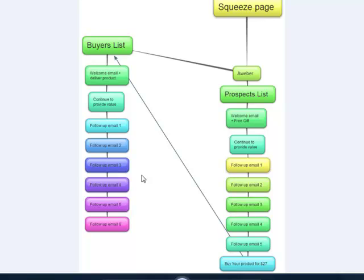So this is your basic model of your sales funnel. This is a very, very basic model. However, you could build your business very, very well by using this one sales funnel model alone, because you're sending people to your squeeze page, they go into your prospects list, and you continue to add value over time, and then as soon as that person buys a product, you then segment your list and send them to your buyers list, so they are then no longer on your prospects list, they're actually a customer of yours on your buyers list.